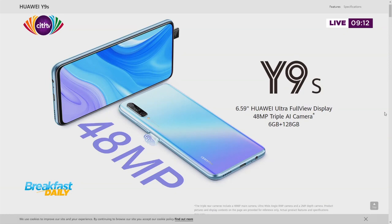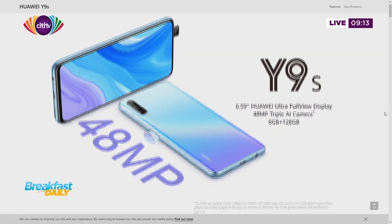It has a fingerprint reader on the side, which has been combined, interestingly, with the power button. I found that really cool. So it's right there on the side, as you can see. Last year with the Y9 2019, it was mounted on the back, but this time it's mounted on the side, incorporated with the power button, and I think that was pretty interesting.